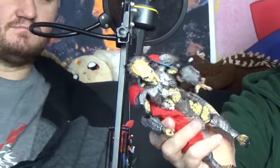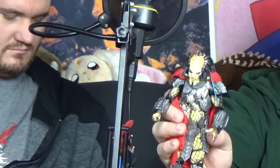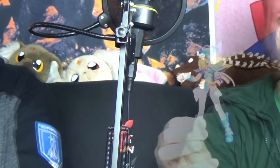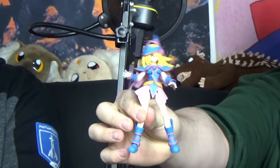Yeah, this is the one I felt like out of the three is the must-have one. Because it works really well with the movie. See, I'm more of the Youngblood guy right there. I like him more. But we also have the Dark Magician Girl.